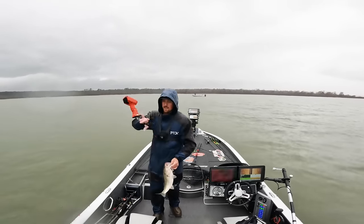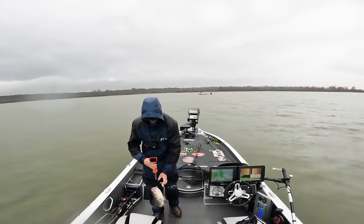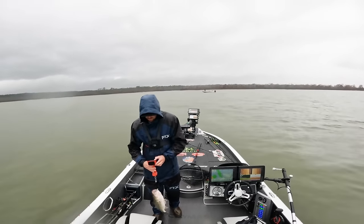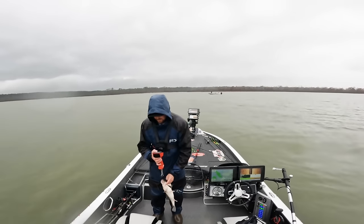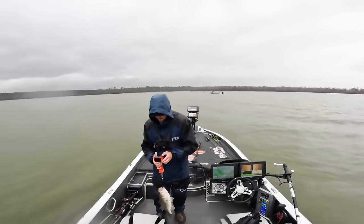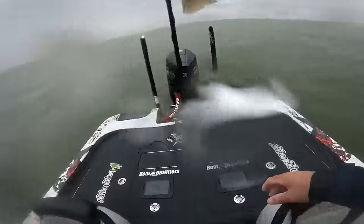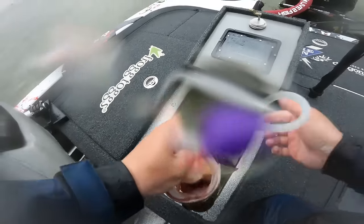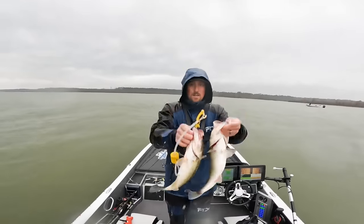Let's see what he is. We got a 222, we got to cull next, number four. 273. Let's weigh him again. We got 14 and a half now. Culls out number four. Oh, number four got off. Where's number four at? Four got off. That's not good. There's the cull.